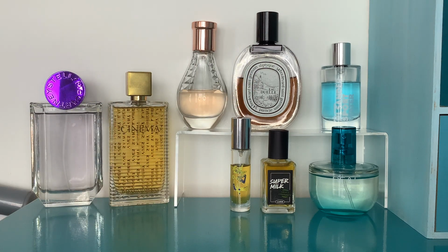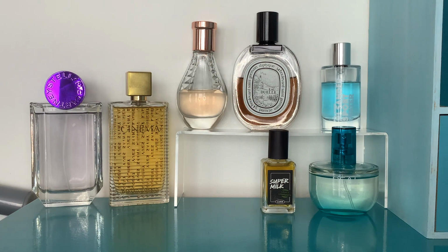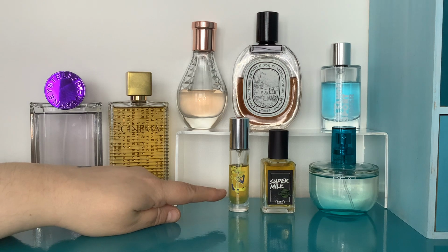So Far is, again, listed as kaffir lime, yuzu, mandarin orange, labdanum and biscuit. But there's 100% vanilla in here. It totally smells like... Oh, it's so delicious. I love it. So this is the Eau de Parfum. They're 35 quid for a 10ml.